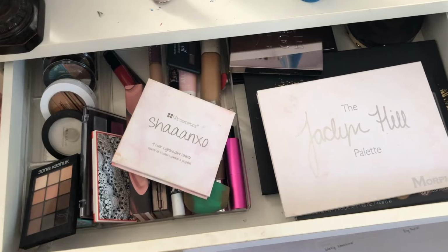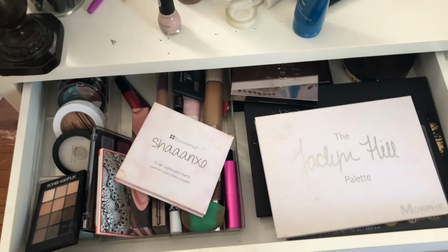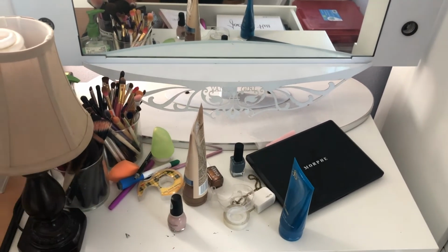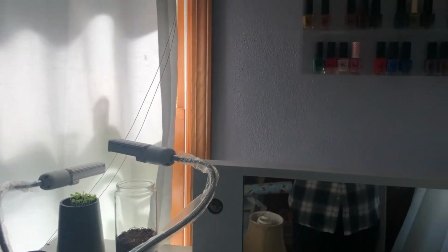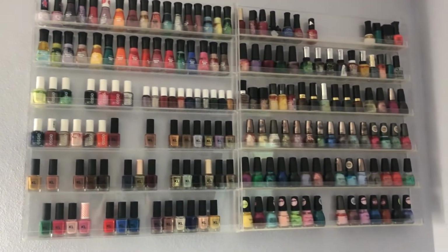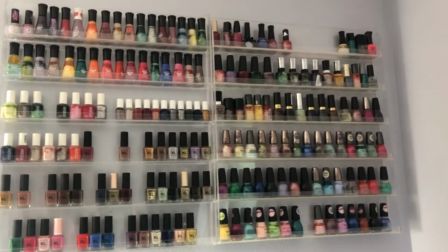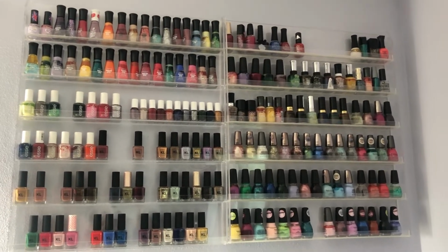So for now, I'm gonna take everything out of here and bring it upstairs just so I can go through everything all together. And I also wanna show you, this is where my Vanity Girl mirror is, just super messy. And up here, I have some plants growing over there with my grow lights. And here's my nail polish collection. This is probably one I should go through soon too and get rid of some of the older ones that I'm not gonna use, but that's not happening today.